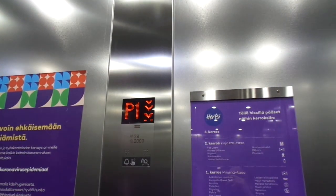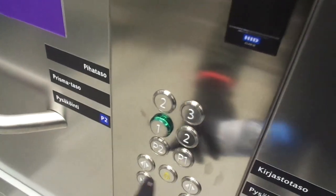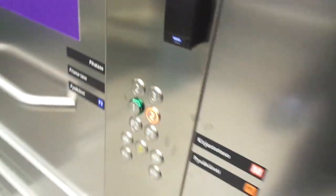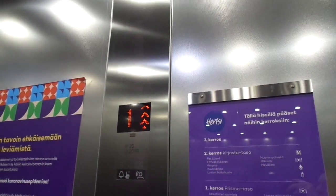Actually, seven elevators here in total. There are two more brand new 2019 KONE Monospace elevators at the Hertsi shopping center, which opened and enlarged in March 2020. It has six floors, but the third floor is closed. It's locked off. 26 persons or 2,000 kilograms. 4330-6139. It's going to be inspected next year, 2021.